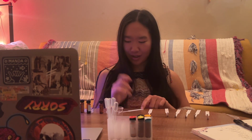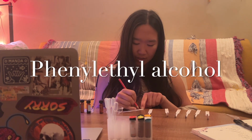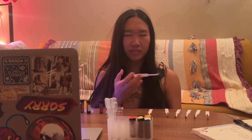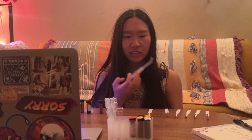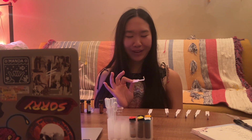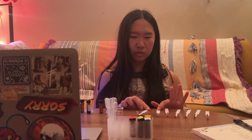Next one, let's get into more floral facets, like phenylethyl alcohol at 10%. That floral, sort of sickly, yeasty rice wine smell gives me Asian vibes, so I think it'll pair well with lemongrass. And it's not very strong to me at 10%, so we can go hard with this one if we wish.